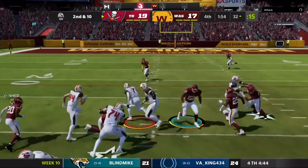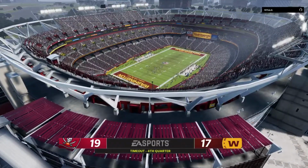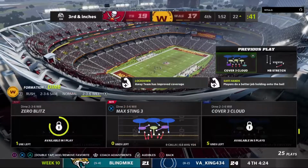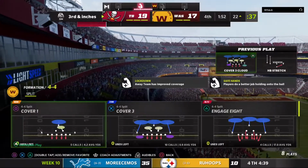They'll try and run some clock here as they keep it on the ground. And he'll be a couple yards shy of the red zone here at the 22-yard line. And now with 1:52 to go, we get another pause in the action. A timeout here defensively.